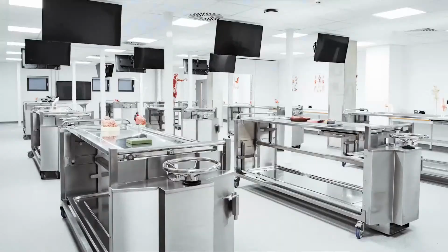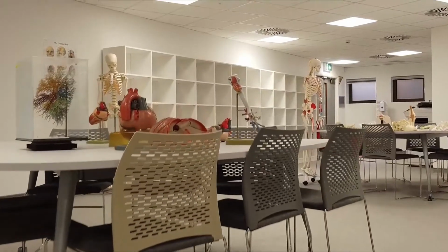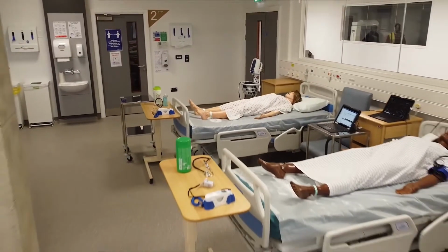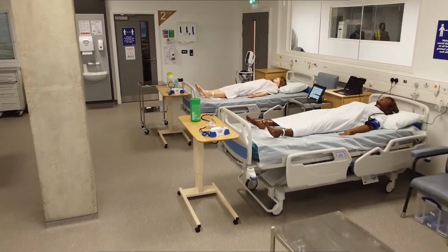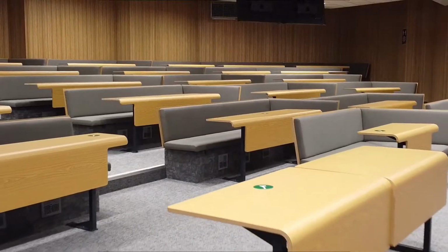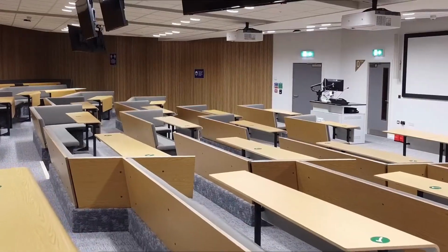The first of those is the Anatomy Learning Centre, the first cadaveric anatomy facility of its kind in Kent Medway. The High Fidelity Simulation Suite, where our students will learn in a high fidelity simulated environment alongside many other healthcare students. And the Collaborative Lecture Theatre, where our students will have a really innovative and high technology experience of learning in what used to be a very formal and traditional learning environment.